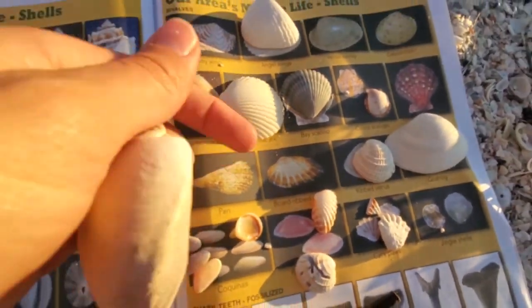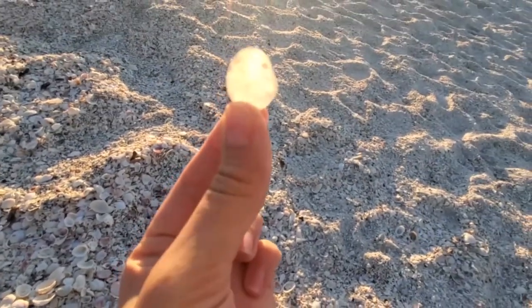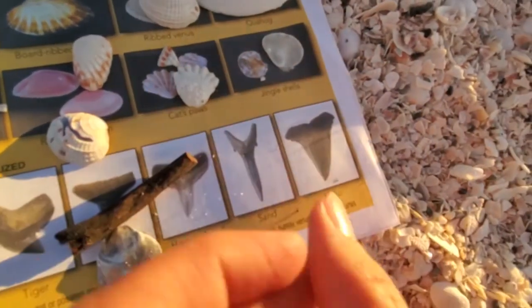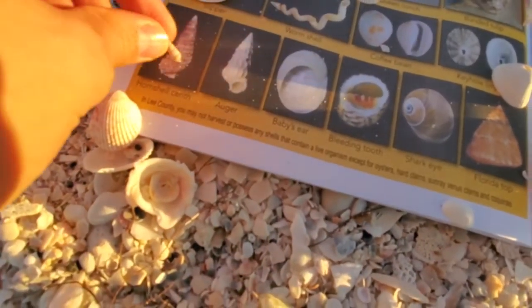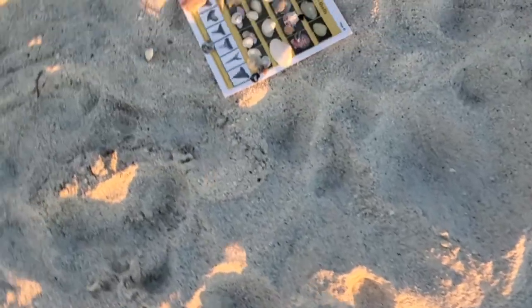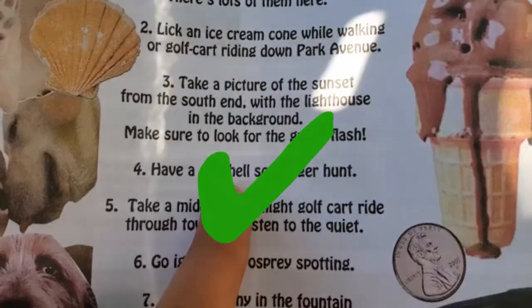Ponderous ark. Ooh, that one just has growths on it, I think. You can almost see through that one. Oh yeah, jingle shells. Hey, they look kind of like jingle bells. Christmas. Oh, I think this one actually maybe is a horn shell. Well, maybe we didn't find them all, but we got a few anyways. Have a seashell scavenger hunt.